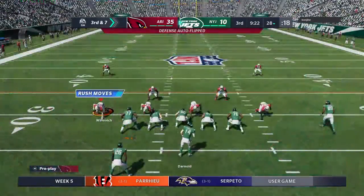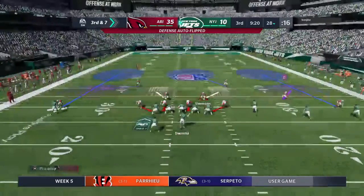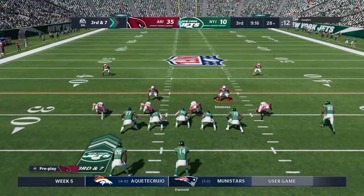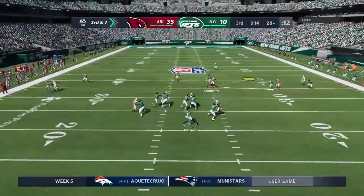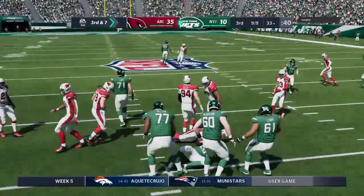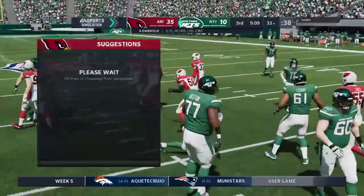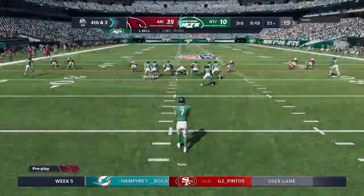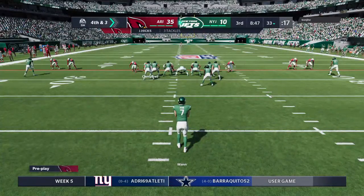And on third down, a nickel formation here defensively. Darnold. This is Bell on the dump off. And he's going to be stopped here a few yards short of the first as the tackle is made at the 33. He did his best to just get 4 out of that, but not enough.